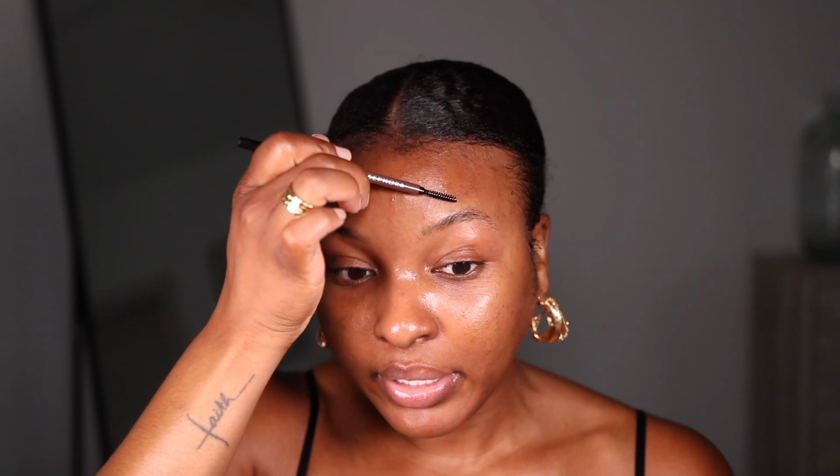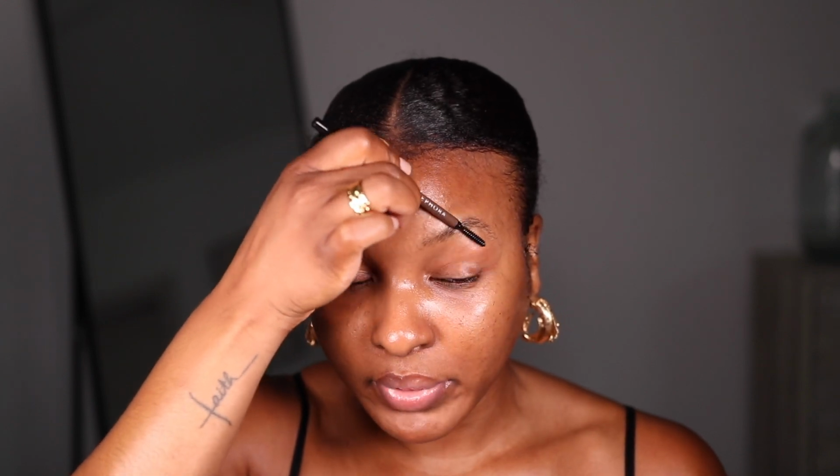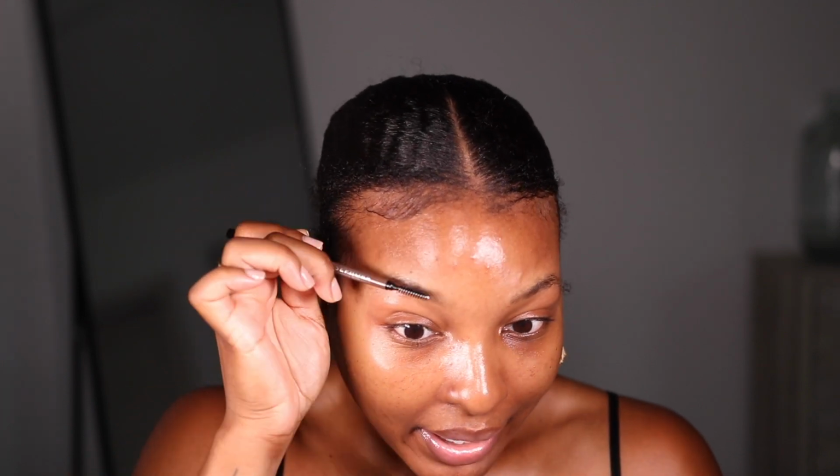Y'all, I don't know if y'all noticed, if y'all been here for a while, the brows are growing. Make sure y'all are taking y'all's multivitamin. That Mary Ruth's multivitamin, it's been doing my brows so good. I even have more brow hairs and my brow hairs are longer. Like, look, I could go ahead and cut. Stop playing with me.